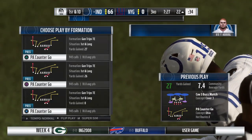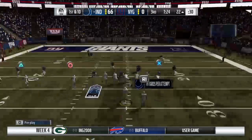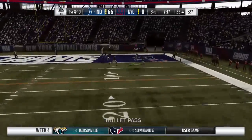Those are the kinds of plays right there that show you why he's the number 3 man in the NFL in terms of receiving yards. Also tells you there's a full combination of what he's got going in his game. You name it, from route running to catching the football. That's why he's able to produce.